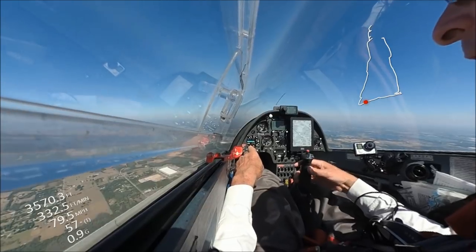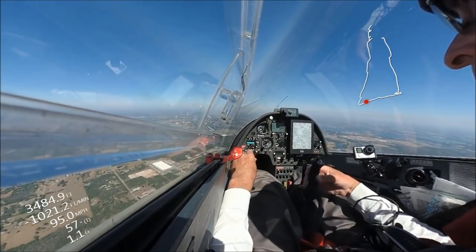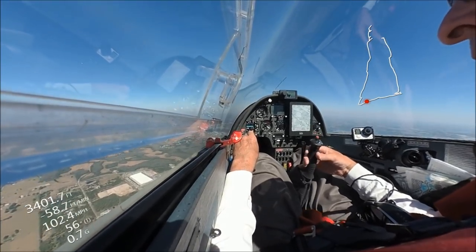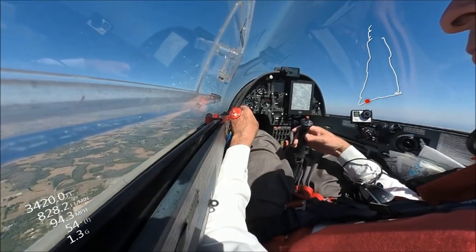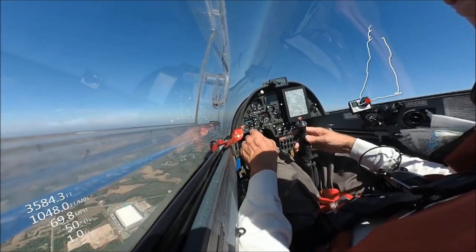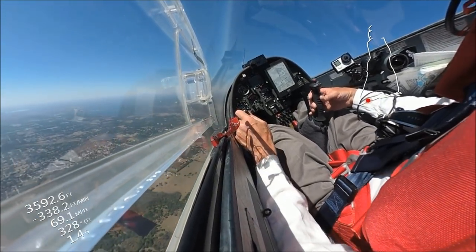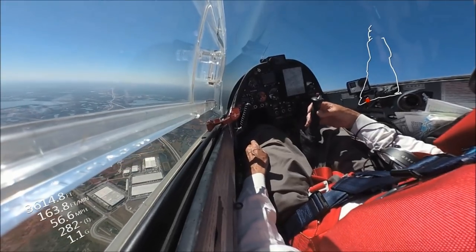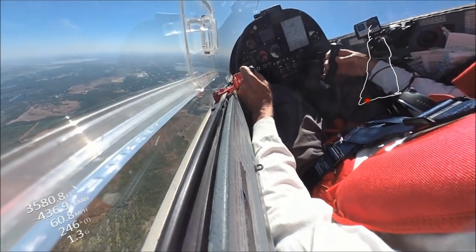There's a couple of gliders circling to our left. The thermal's coming off of the buildings and the road. I don't know if it's good enough to circle in. I think Wilford decided to go deeper in the first cylinder. It's too bad.